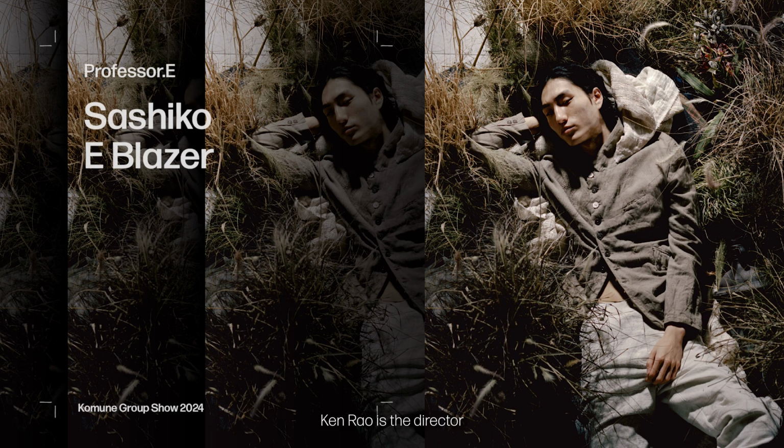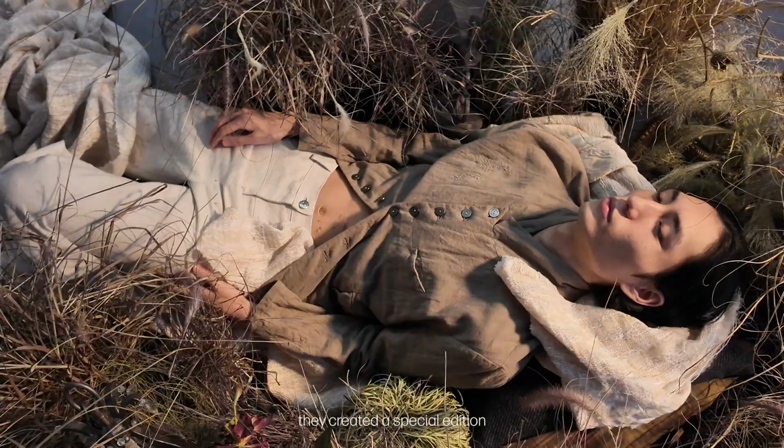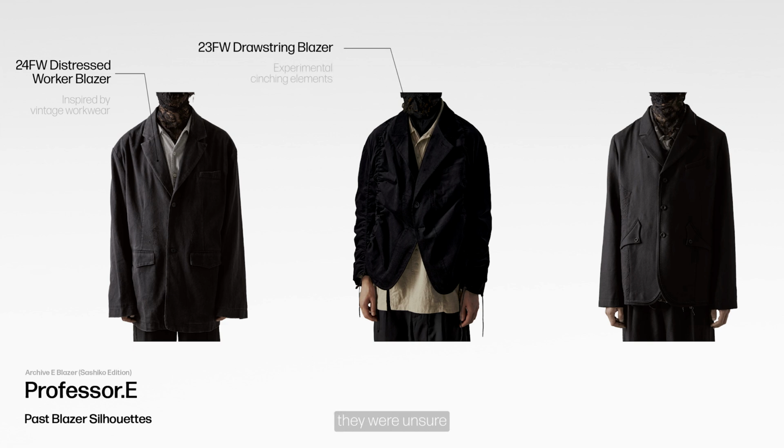Ken Rao is the director behind Professor E. For their contribution, they created a special edition Forgotten Materials jacket. Ken and the Professor E team initially designed the jacket to test various suit silhouettes. Although they personally liked the pattern, they were unsure if their audience would share their appreciation.